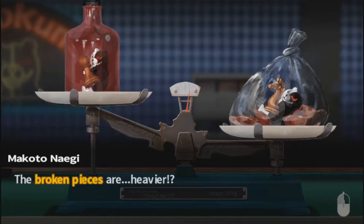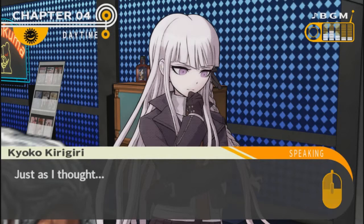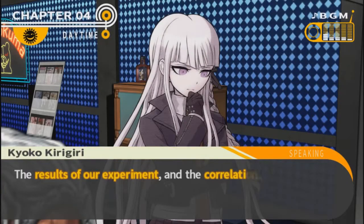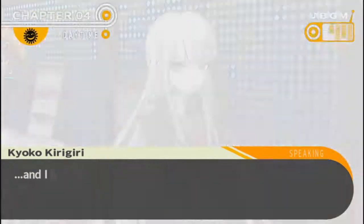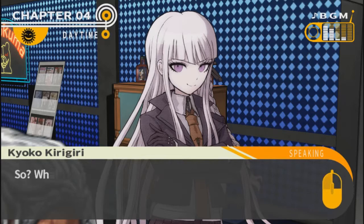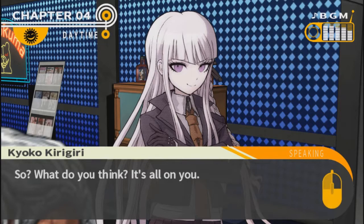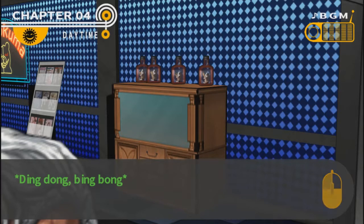Huh? The broken pieces are heavier? How's that possible? I knew it. Just as I thought. The results of the experiment and the correlation between each of the bottles, put it together. And I believe you will arrive at one very persuasive conclusion. So, what do you think? It's all on you. Okay. There's the class trial.